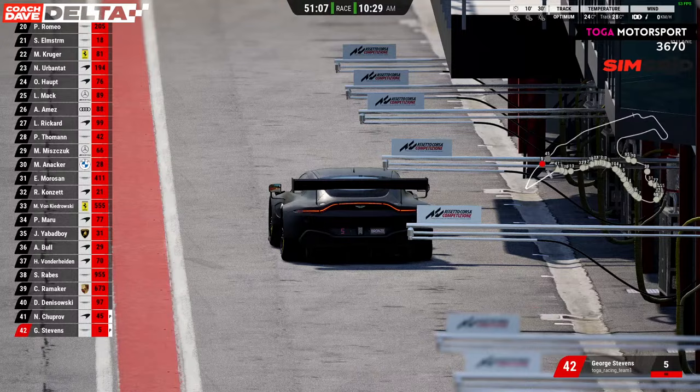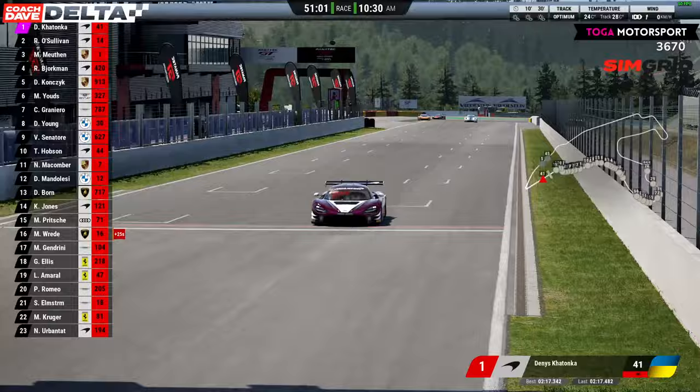As we head on board with Dennis Katanka, setting blistering speeds and fast lap times even in race pace.